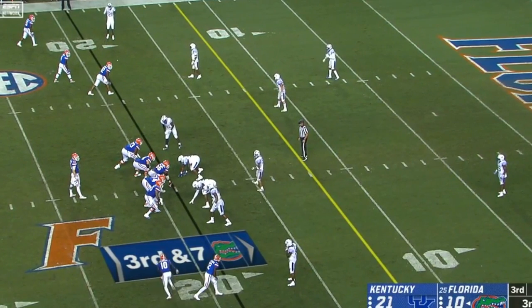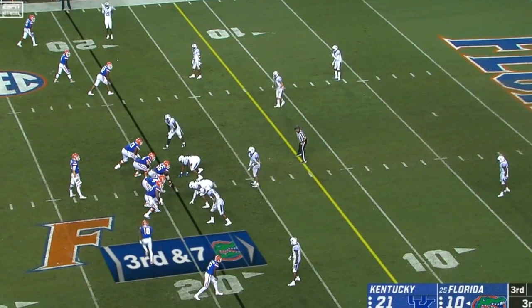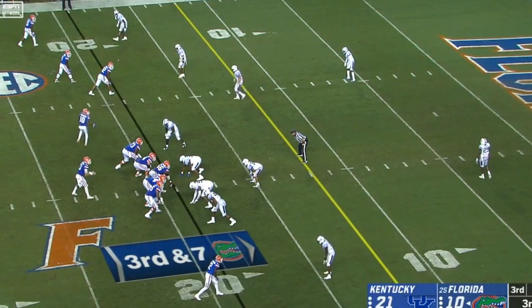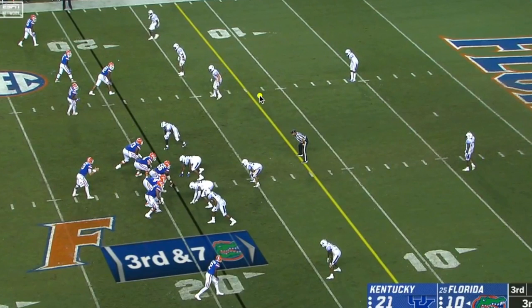So if we go forward, you see Hammond goes in motion. Now let's see what the defense does in response. The defense brings the linebacker up, and this cornerback comes off. That should tell Franks, who, if you look at his head, he is looking this way, that there's going to be fairly soft coverage over here.